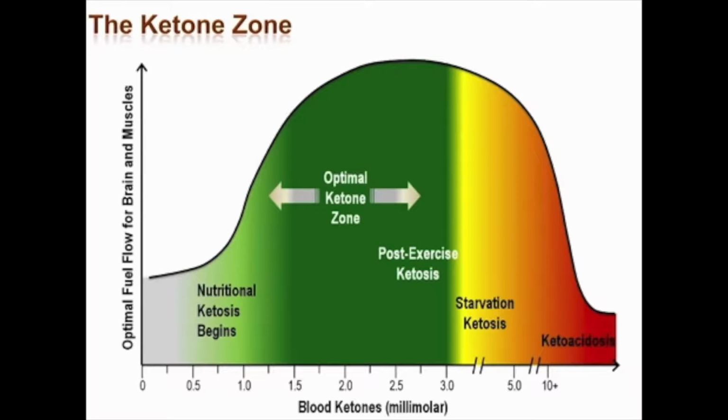This process of producing ketones will put you into what is known as nutritional ketosis, which is having ketone levels from 0.5 millimolar to 3.0 millimolar, and takes approximately 2 weeks to achieve on a strict ketogenic diet.